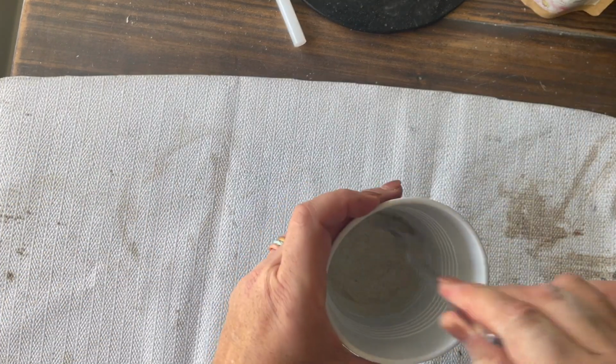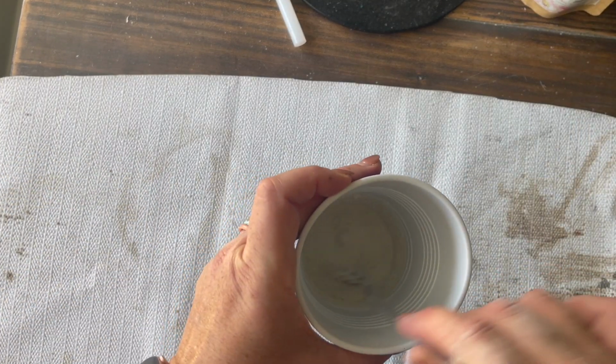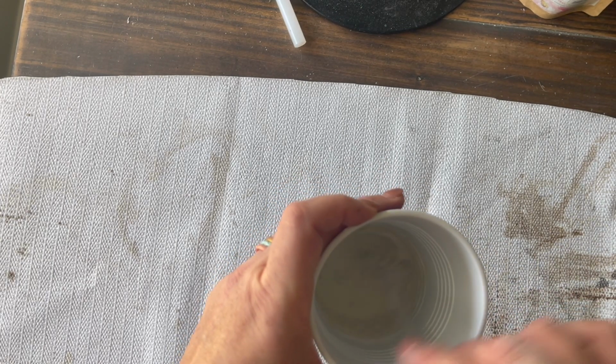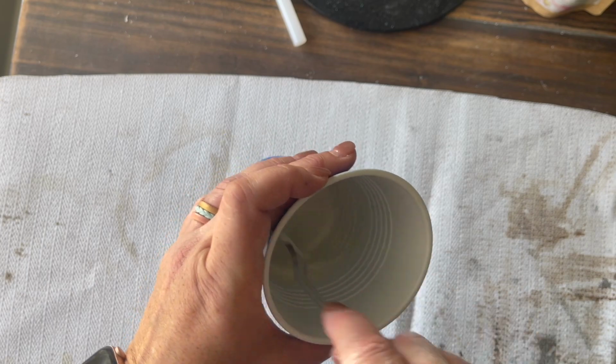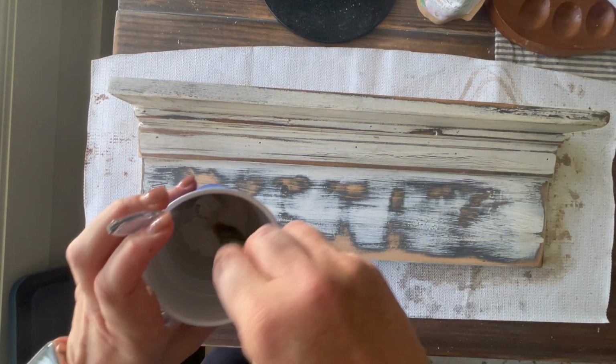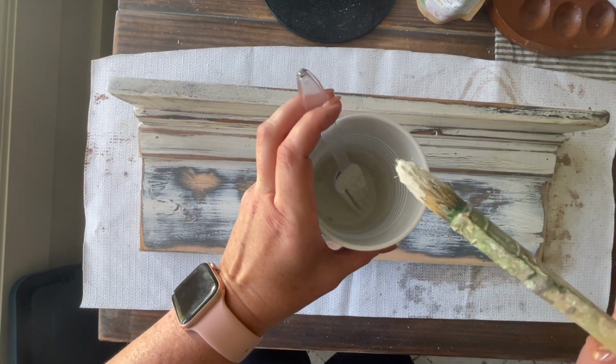And then after you do this, I usually wait about 10 minutes to kind of let it thicken up. The idea is it's supposed to be the consistency of a runny milkshake. And after 10 minutes, I grab this stuff and just use a chip brush and put it pretty heavily over the surface.